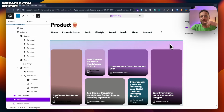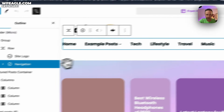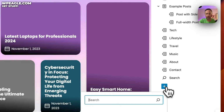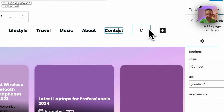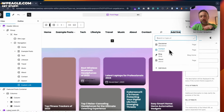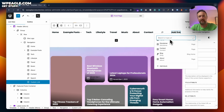The other thing you can change in here is this top navigation. If we just click on it and make sure we've got navigation selected over here on the left, we can see that here are all the links and you can add a new one by clicking on the plus. Or you can come up here and click on this little black plus. You can type in a page, a category, a post, whatever you want to link to.